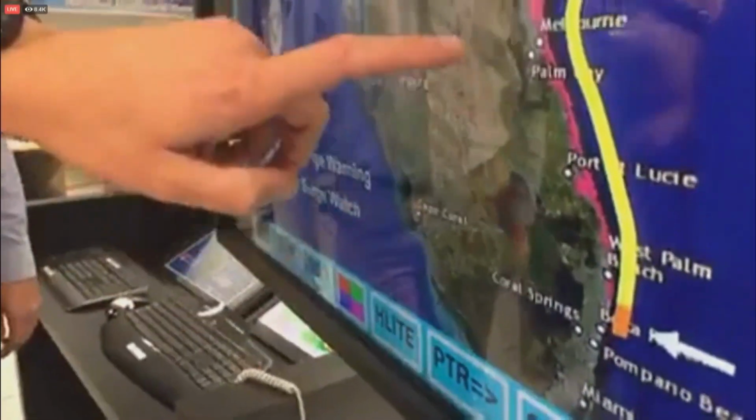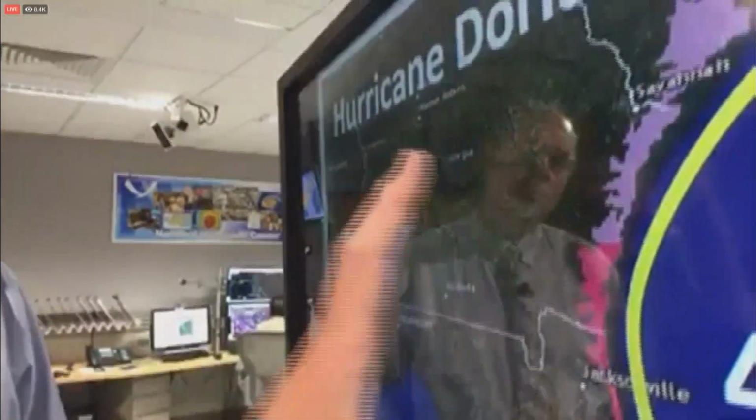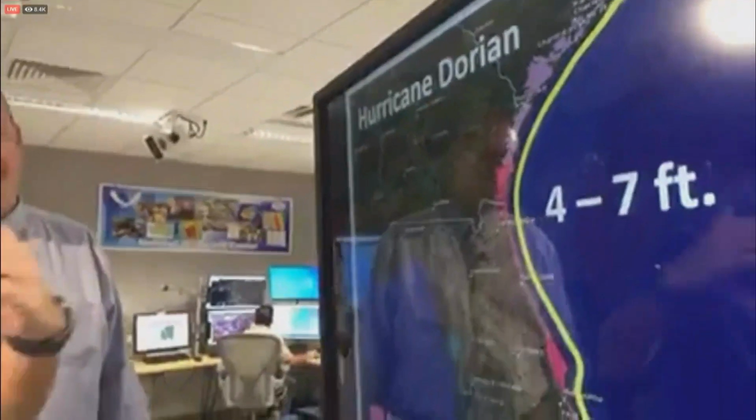Now you contrast that as we go up the coastline and all of a sudden it starts to widen out. That's because the continental shelf gets wider as we get further up into the southeast. Also, this area has less topography, or less elevation, and so that allows the water to go further inland.